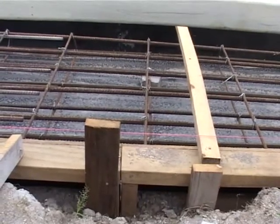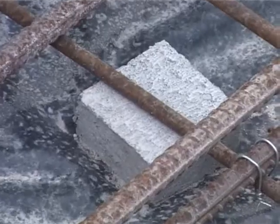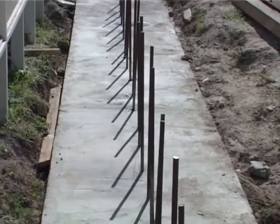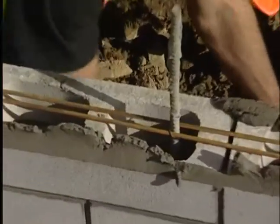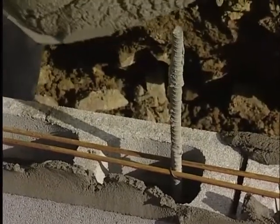See, the steel bars here are wired together, and the spacer blocks underneath keep it off the bottom. These steel rods for the block wall are also joined to the foundation steel. Here is some steel running along inside a block wall.